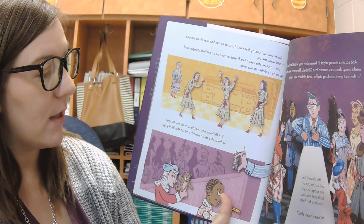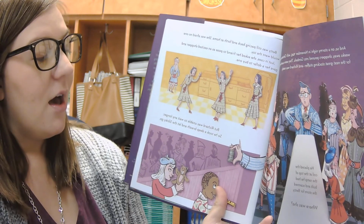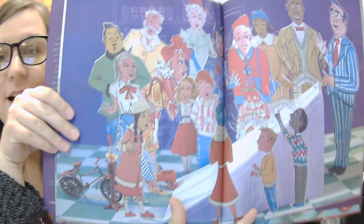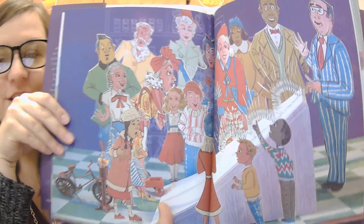But Richard was unable to wait any longer, so he took a deep breath and let the Slinky go. So he couldn't wait any longer on Betty. He just said, I'm just going to have to show everyone. And voila! Everybody's watching.